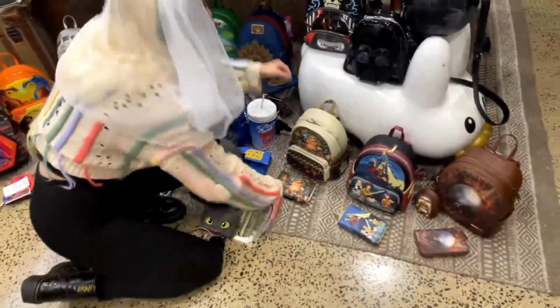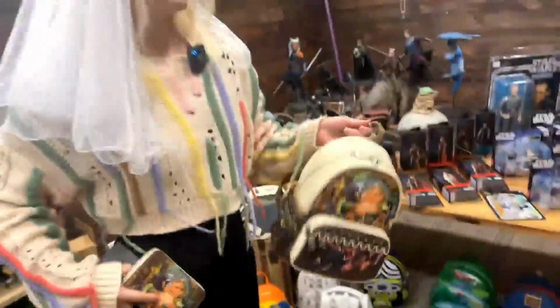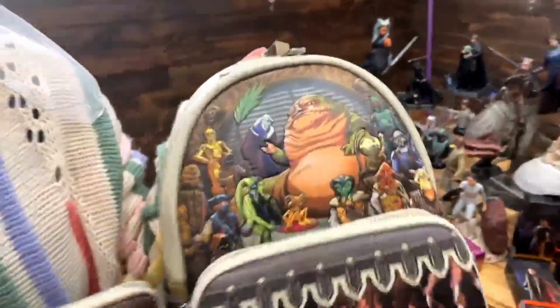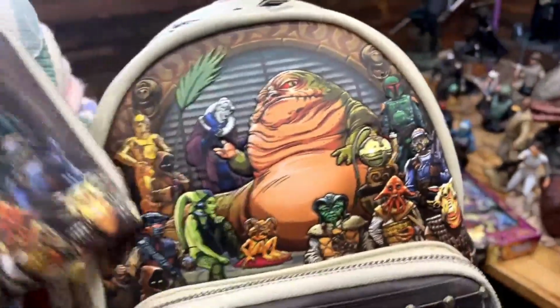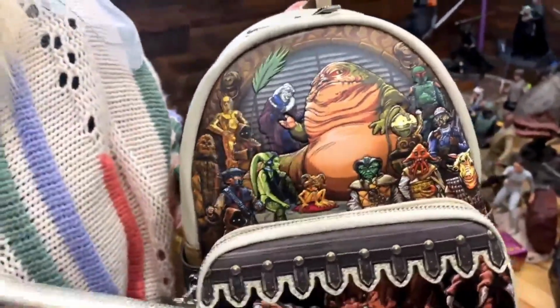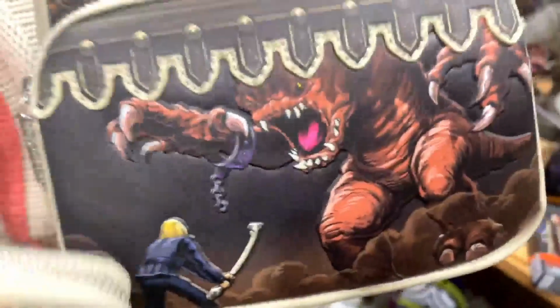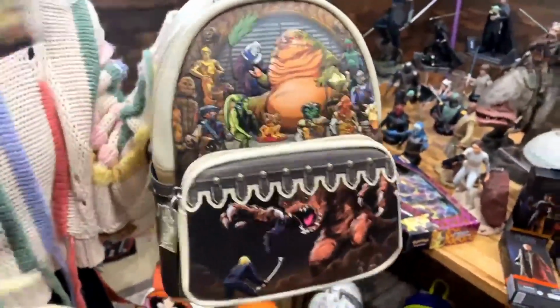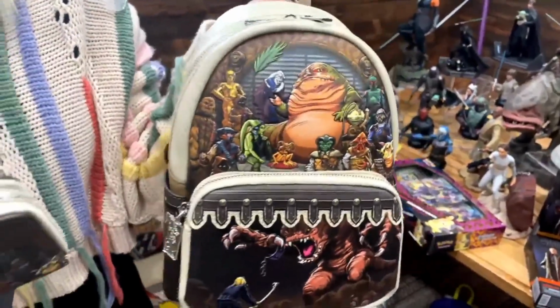So now on to Star Wars. We have this Jabba's Palace collection, which is pretty cool. There's heaps of details on here. So we've got Jabba in his palace with his entourage, and then down below in the pit, yeah, it's the Rancor. Isn't it cool? I really like how it's laid out. You know, palace on top, pit on the bottom. It's really cool.